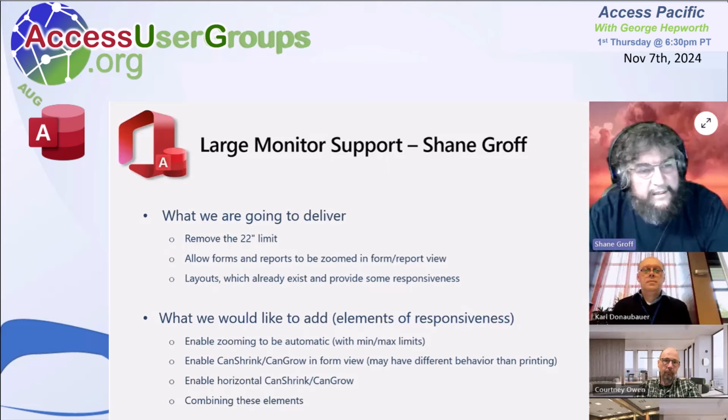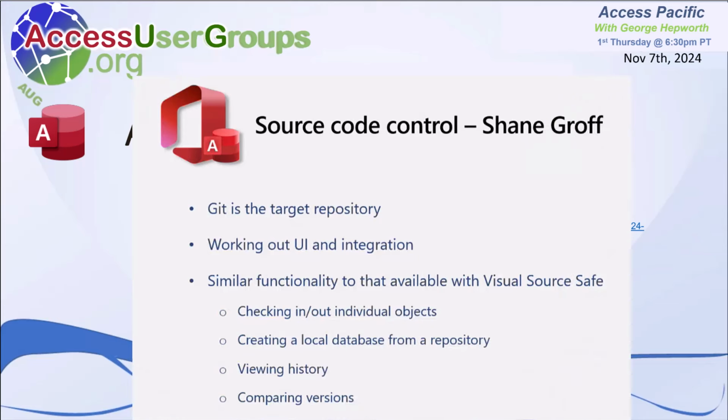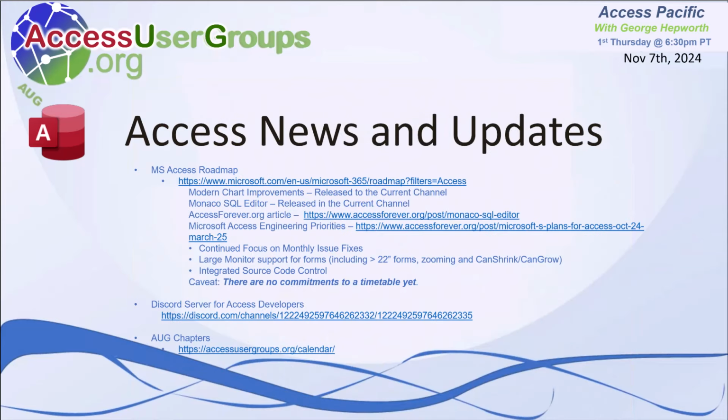And I know that Shane is interested in tonight's presentation because he asked me if it would be recorded. He can't be here, but I guess he's looking for ideas and implementations that they can look into for their project. And the final bit of news out of there is the integrated source code control. I understand from Tom tonight that they're looking at integrating through Git, but that's on the engineering priority plans for the near future, reintegrating source code control into Access. And a caveat to all of that, there are no commitments to a timetable, but those are the things they're currently working on. So I'm pretty excited about that.